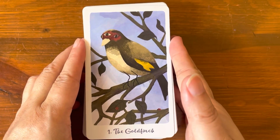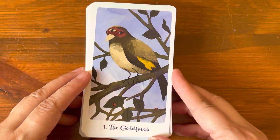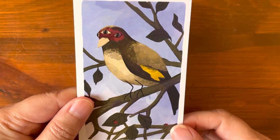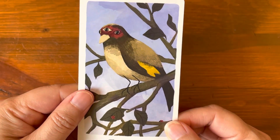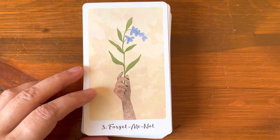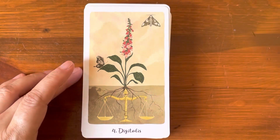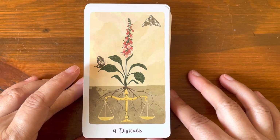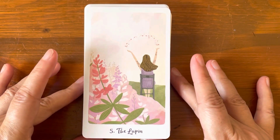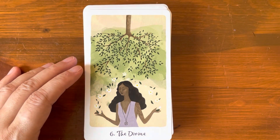number, and the name of the card at the bottom. So we have, starting out, the goldfinch. And look, there's 3 eyes, so her or his third eye is open. How cute is that? And then we have the witch. Forget me not. Digitalis. So this is not the standard Rider-Waite, obviously, the Lupin. So I would say this is probably not beginner friendly.